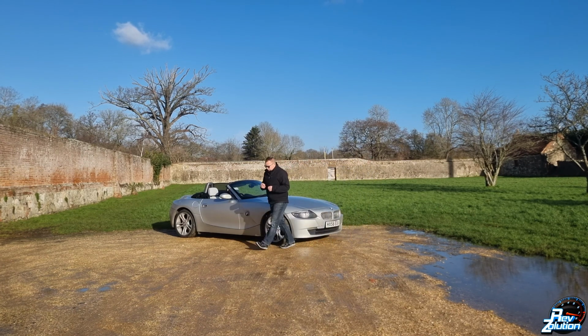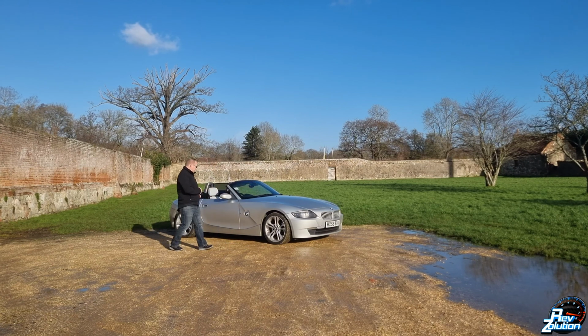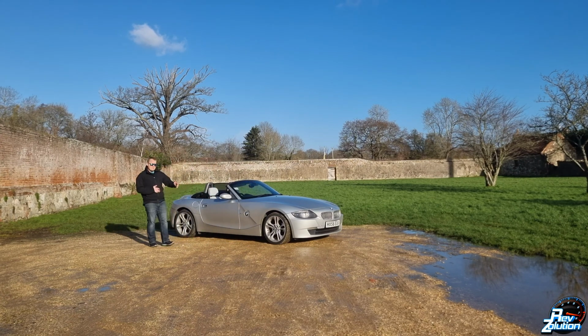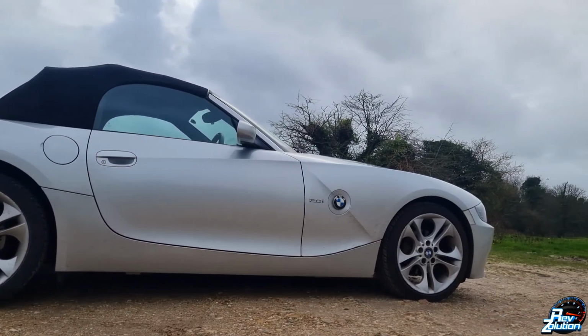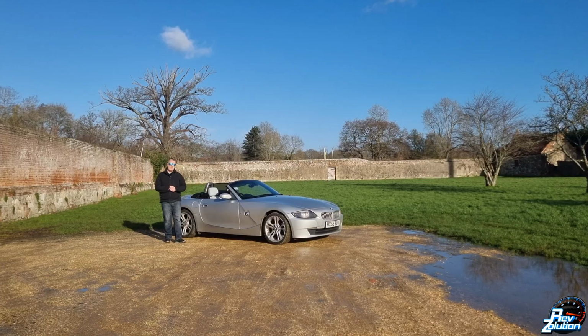Now, coming around to the side of the car, it's just got nice sleek designs. I mean, look at the way that the actual body curves over the rear, down and back up again. Again, a timeless look. I think it is a brilliant, brilliant choice to pick up.